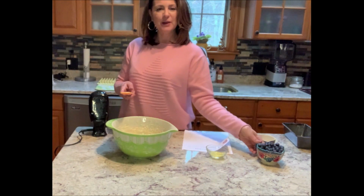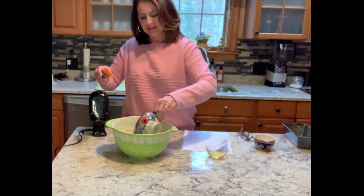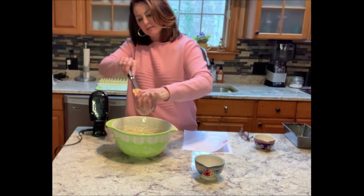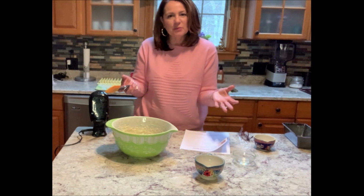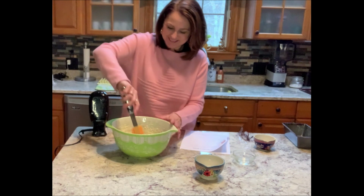Fold in my blueberries, my fresh blueberries, and my lemon zest. And I don't make like a fat-free version of this. I make the regular bread. You know, I'm not going to eat the whole bread in one sitting. I'm going to have a slice and I'm going to enjoy it.